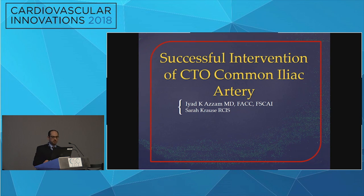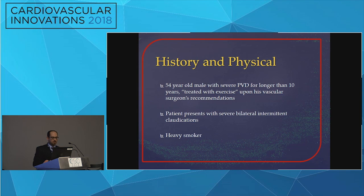The next presentation is about an intervention of chronic total occlusion of the iliac artery. This is a 54-year-old gentleman with severe peripheral vascular disease. This was found by a vascular surgeon longer than 10 years ago. He treated him with exercise and cilostazol. His primary care physician started him on baby aspirin in addition to cilostazol and statin and losartan or lisinopril. The patient came to me for a second opinion because for the last 2 to 3 years he's been having significant intermittent claudication upon walking less than 100 yards.